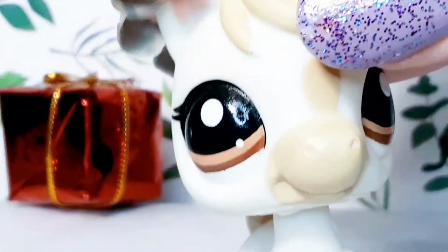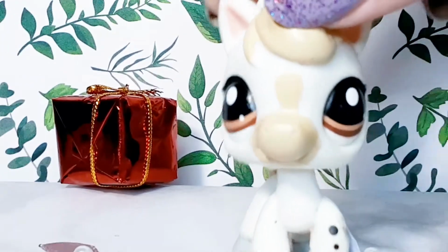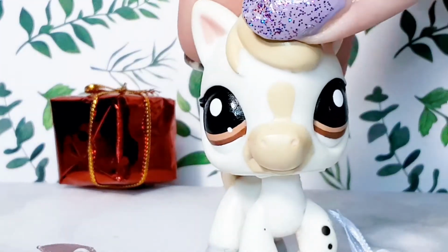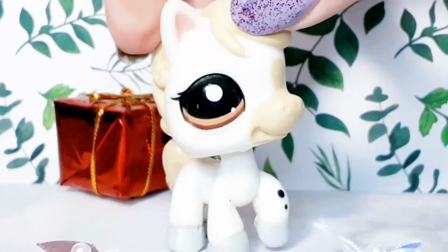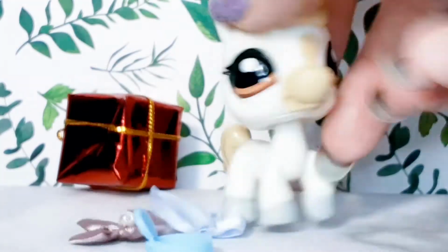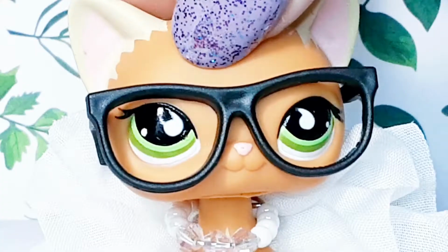But yeah, I actually really adore her. And I'm just happy that she's back in my collection. Yeah. And this cute little present. So yeah. That's that.